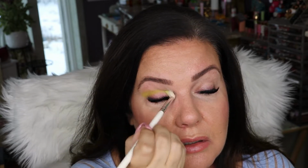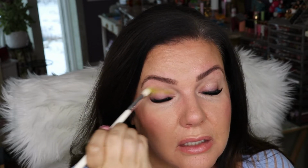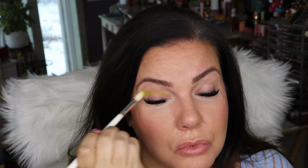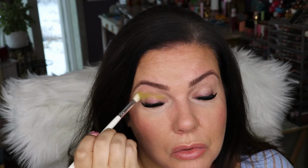So, as I said, my eyelids are primed but not set. I'm just putting the green through my crease and up into the transition area and blending it out. Seems quite pigmented, and it's blending quite well.